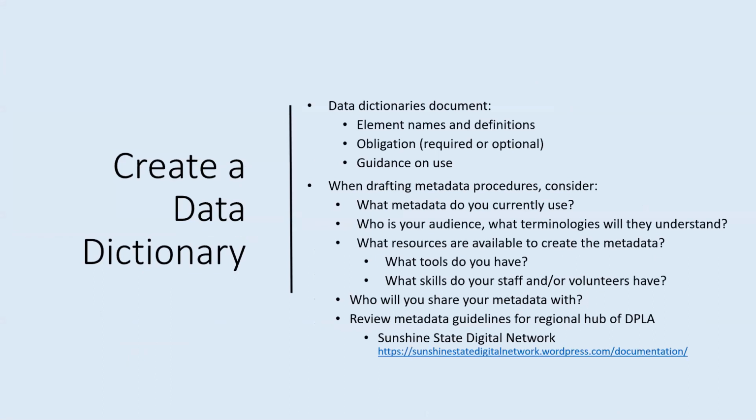We've talked about different types of metadata and controlled vocabularies that can help guide metadata creation at your institution. And while these standards are useful, it's likely that your collections will have some distinct needs, and I recommend creating internal policies and procedures. A document that outlines all of these decisions is called a data dictionary. And data dictionaries document different metadata elements, element names and definitions, obligation of whether a specific metadata element is required or just optional to fill in, and guidance on its use.